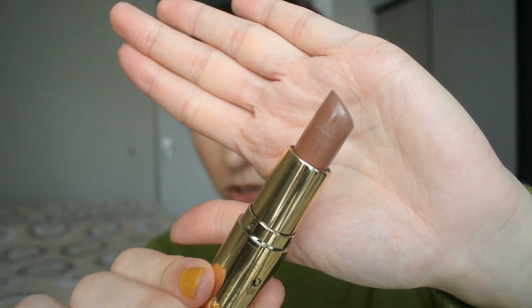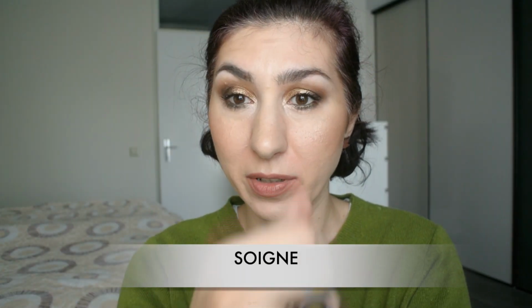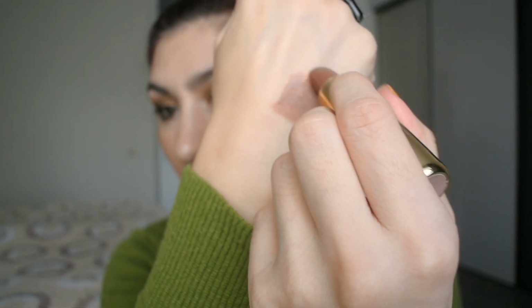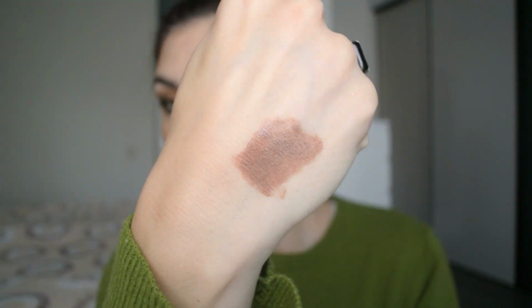Cool name actually. The first color I want to show you is the one that I would consider my least favorite one from my whole H&M cream lipstick collection, just because of the undertones of this lipstick. So the color that I'm talking about is this one. It is called Soigne, or I'm not really sure how it's pronounced. I'm definitely going to have the names of all of these on the screen for you, but this is the shade of this lipstick.